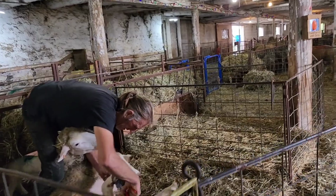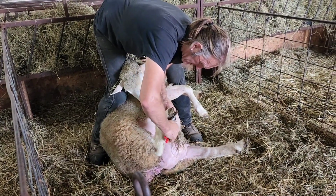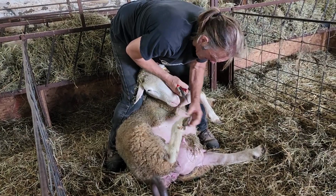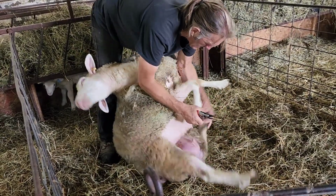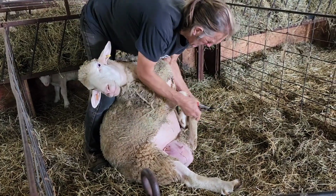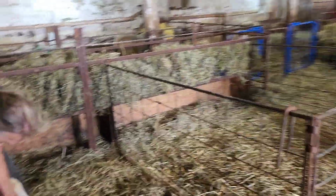So, this is the mom who causes all our grief. She's getting trimmed and dewormed today. There's no one in that pen, so we're going to let her go with one other ewe. And we're going to see how that works. I'm not expecting trouble now, but you never know. I'll shut this in case she gets away on you.